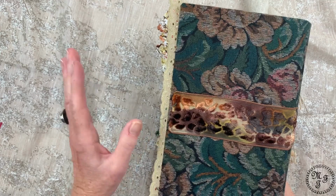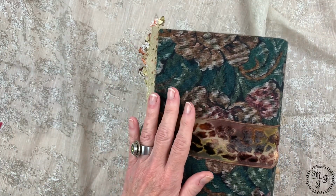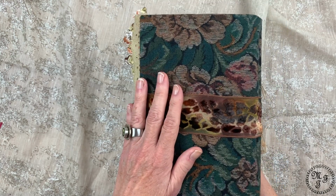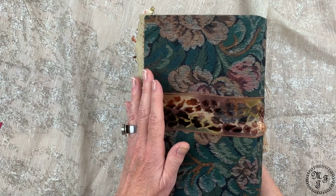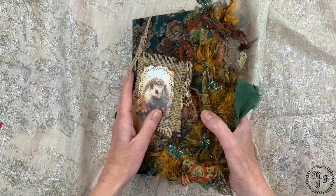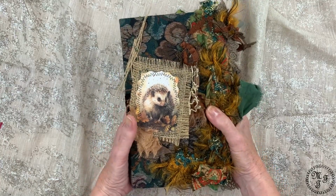And well, having said that, and not to talk any longer, I was inspired by autumn to come up with this journal. And the name of this journal is Autumn Magic. And so let's dive into it. Here, have a look. That's the cover. That's how she looks.